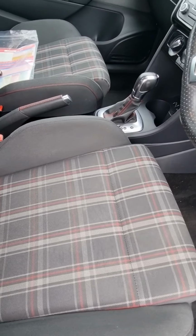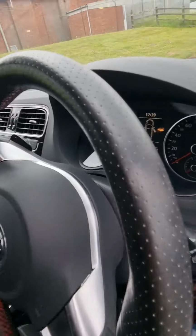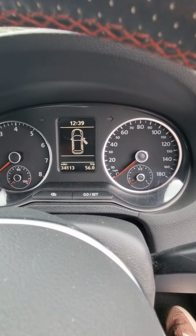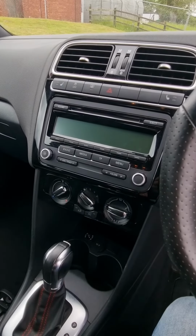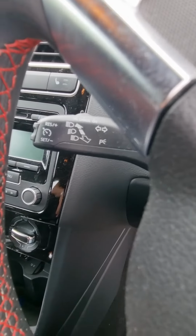I do like the check in a GTI, as it should be in my mind. Flat bottom steering wheel. 34,000 miles. They drove this one here, so obviously it's done 56 miles exactly. And it drove here, so I assume the gearbox works fine, but obviously I'm going to take it out for a good spin myself. We got heated seats. We've got a bit of cruise.